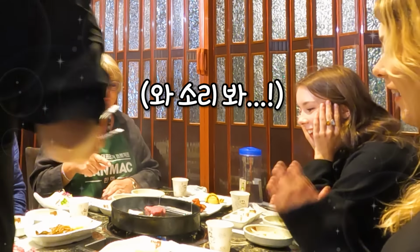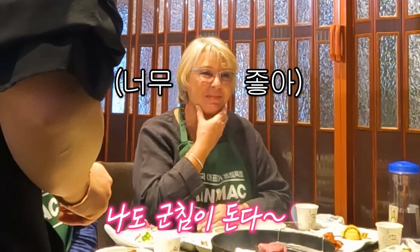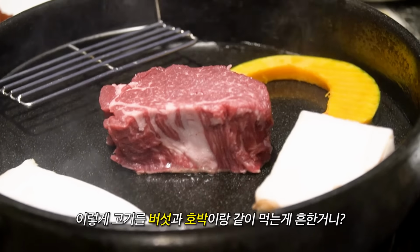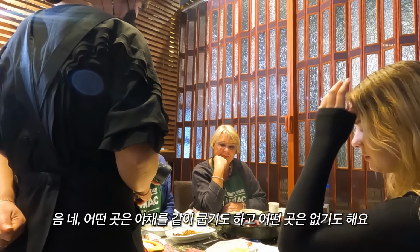Wow. That sound is making my mouth water. Give it a smell. I know, my mouth's watering. This is very typical, that you have pumpkin and mushroom with your meat. Some places do it with vegetables, some do it without.